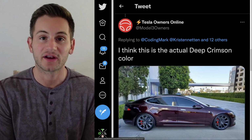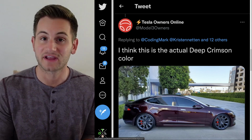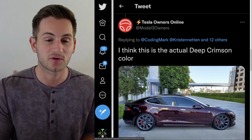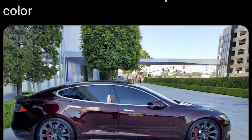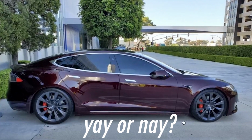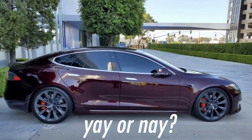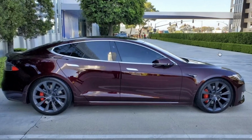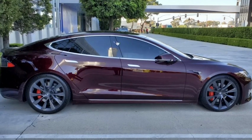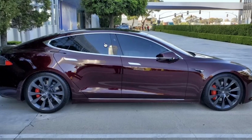Next up, there's been a lot of debate on new paint colors coming out of Giga Berlin, possibly. So with regard to the deep crimson, Tesla owners online shared this picture, which is most likely that color and what it will look like if indeed deep crimson is an option, which I think most of us think that it will be, and Elon did drive around a car just like this for some time, so keep an eye out for this type of paint color from Giga Berlin.